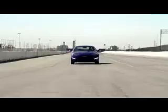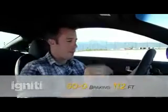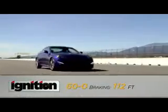All right, 60 to 0 braking. Let's see what we can do. Pedal feel pretty good. Dances around quite a bit. Our best stop from 60 is 112 feet.